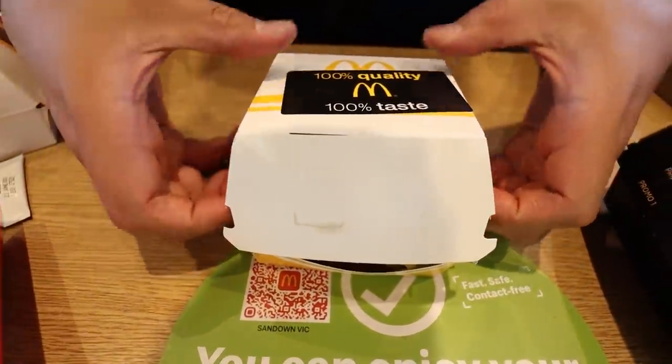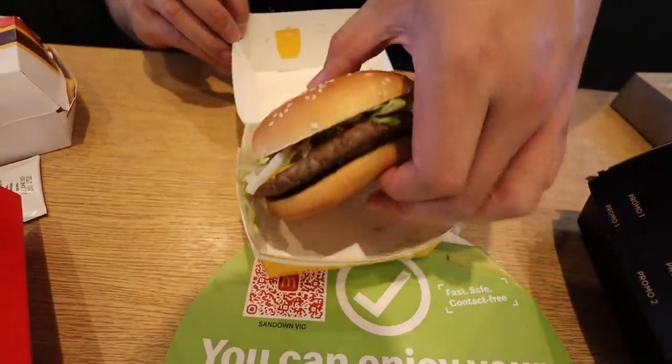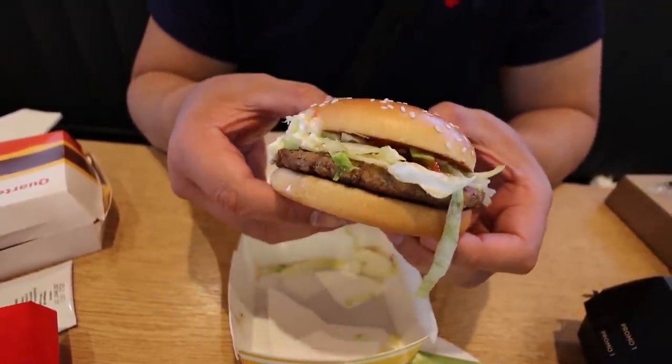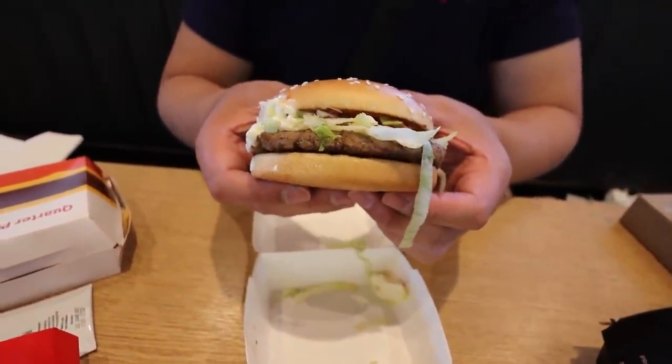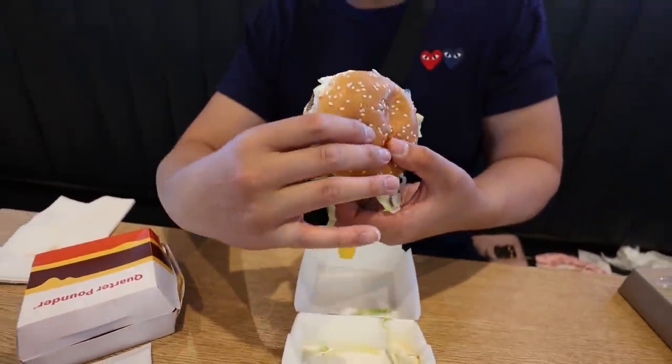Now for the moment everyone's been waiting for, the McFeast. Which is just the El Maco without the salsa in it. Cheese, lettuce, what is that? Just tomato sauce and mayo? Yeah. Tomato and mayo, so it's almost like a Hungry Jack's or a Burger King burger, I'm assuming.